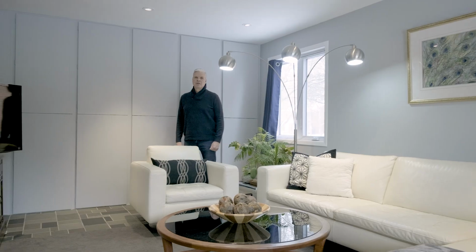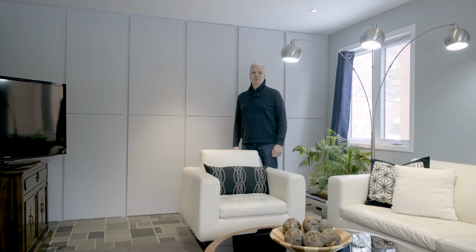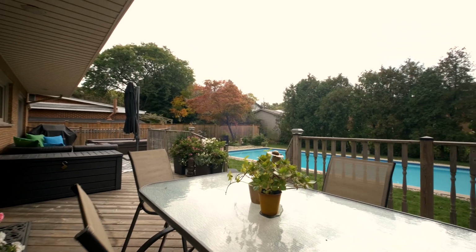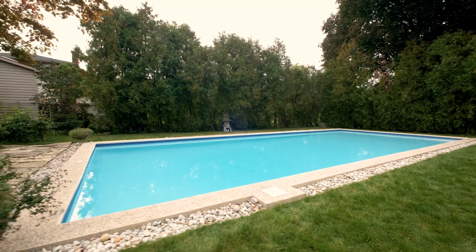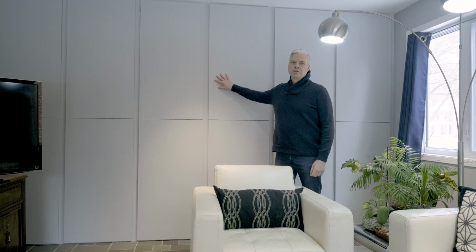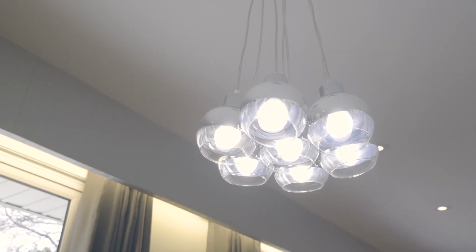Off the kitchen, we have two large living spaces with 3 walkout patio doors to a backyard with a large deck, hot tub, and a large pool. This room has built-in storage for a ton of space. We also have a partially finished basement with a ton of space and high ceilings.